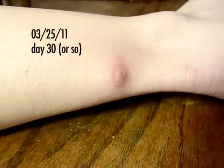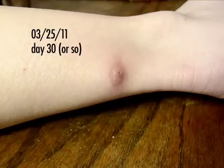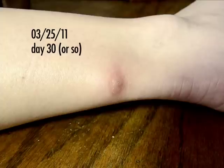All right, it's Friday, the 25th, so around day 30. I wiped it off just a little bit ago. The swelling around it seems more pronounced today than I've noticed. It looks like it's poking out. I don't know if you can see that on there, but I can see it from up here.